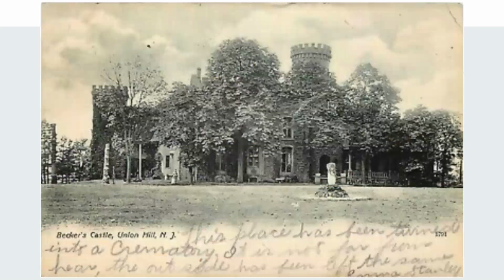Okay, here's Becker's castle. Maybe some of you are starting to recognize it now. This is the current New York, New Jersey, or the Garden State Crematory. So the crematory at its early stages was a home. Okay, so that sounds super creepy, but just stick with me. We'll explain how it goes from a home to a crematory. So again, here's what happens.